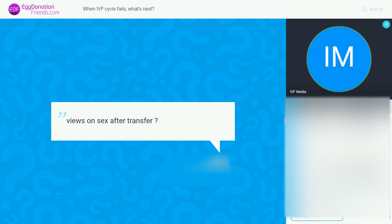What's your view on having sex after the embryo transfer? My view is to try to avoid sexual intercourse until the test day. So the test day, you mean 2 weeks? Depending on the transfer. If it was a day 3 transfer, after 2 weeks. If it was a blastocyst transfer, after 12 days. Okay, 2 weeks or 12 days. Fantastic, thank you.